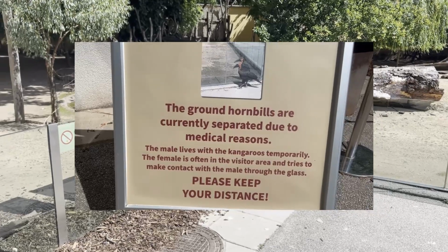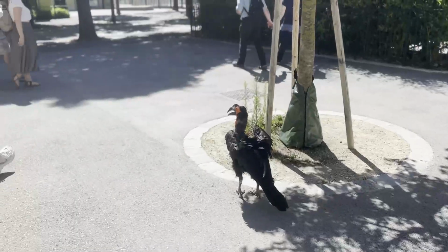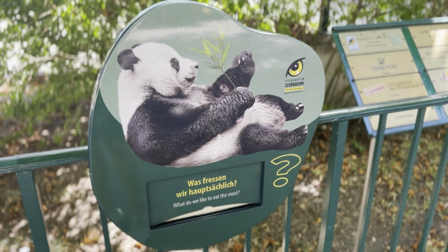The bird escaped. Oh my god. Literally. We're now trying to catch a glimpse of the pandas, but I think they're probably all going to be asleep.